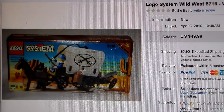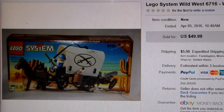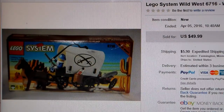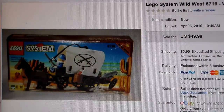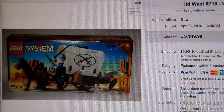But I looked it up, and there was one actually listed for $249, but I listed mine for $50 and took a best offer of $35. And it had like 63 pieces of Legos. So that's 50 cents a piece for those little Legos. Go figure.